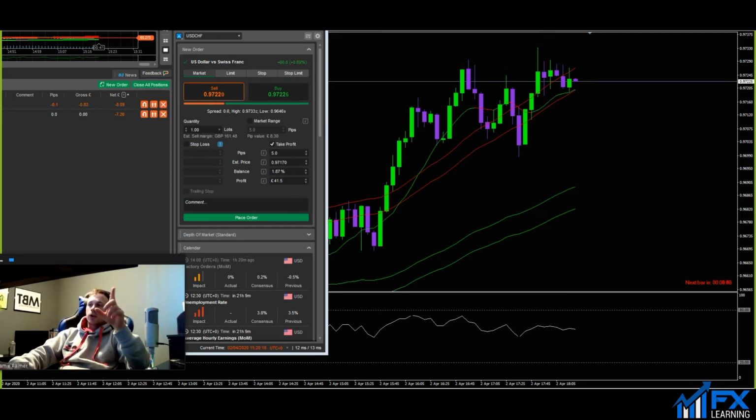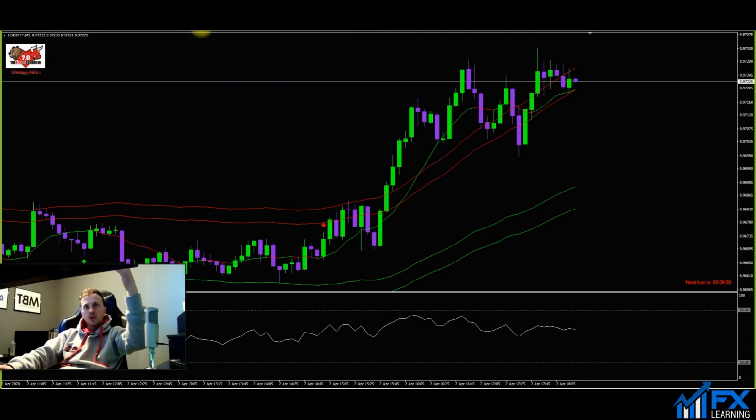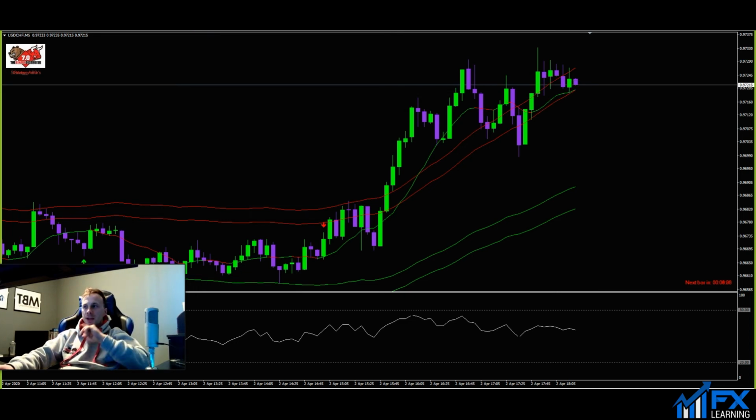Alright everyone, quick update. Look at the rejection wick. Look how many rejection wicks we have at the top of these candles. Look at this, if I just zoom in. I was teaching my girlfriend: wicks on top means momentum going down. Wicks on bottom means momentum going up. Look at these wicks here. One wick, two wicks, three wicks, four wicks, five wicks, six wicks.